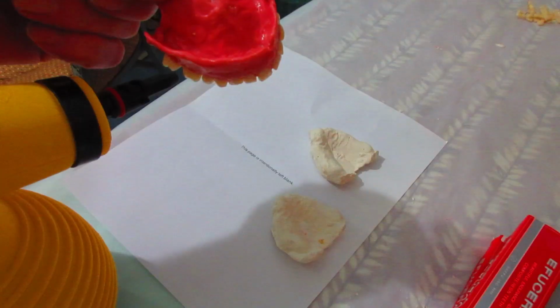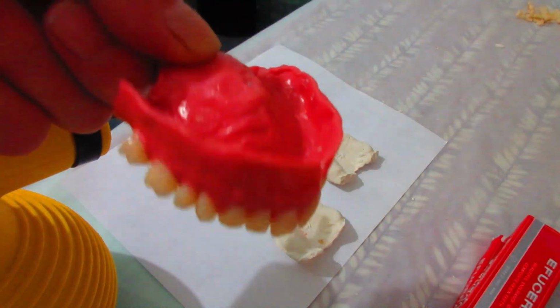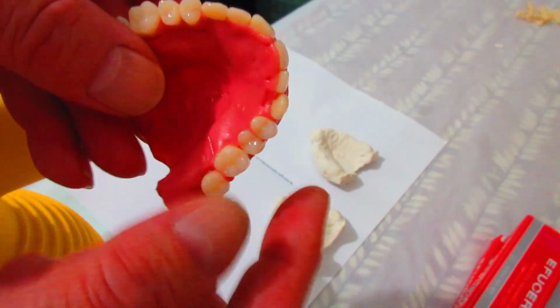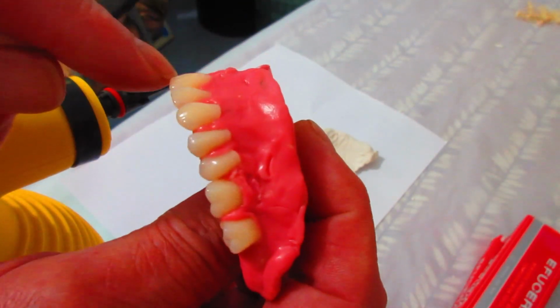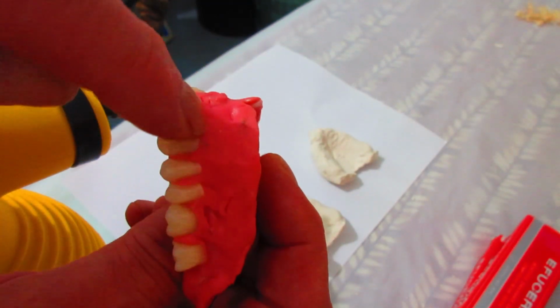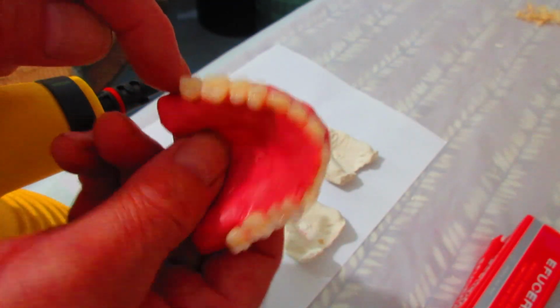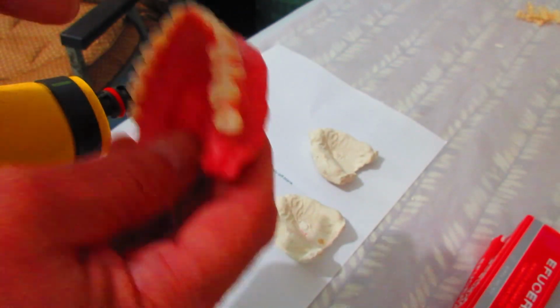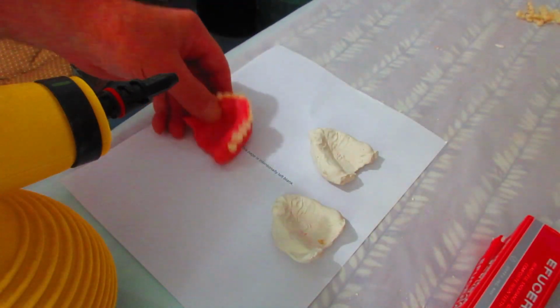No problem. Now, as you can see, these teeth, they're in line, but they're pointed out just slightly, especially at the front. Then they go straight down. So I'm going to put the steamer all the way around this gum line, all the way around there, and everything should pull in better. So here we go.